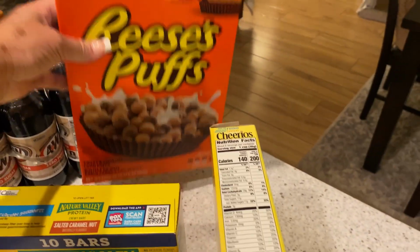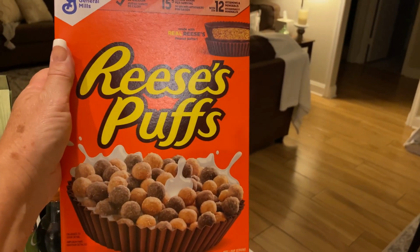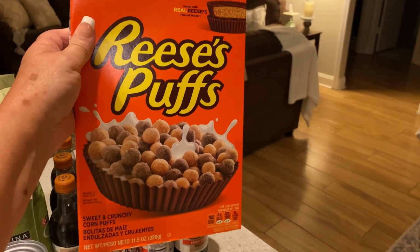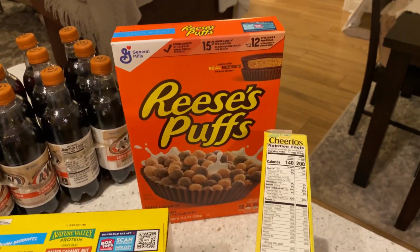These I will not be eating. I will be taking these to the office. The guys there all love anything peanut butter flavored, and I am sure those will be gone in 2 days. And at $1.60, I can be generous and share.